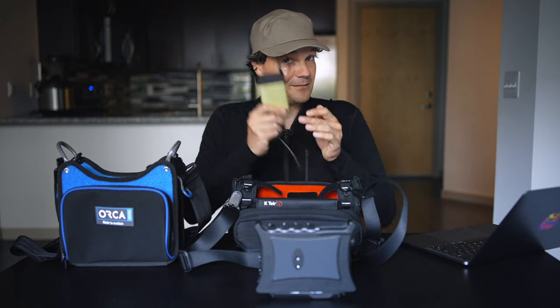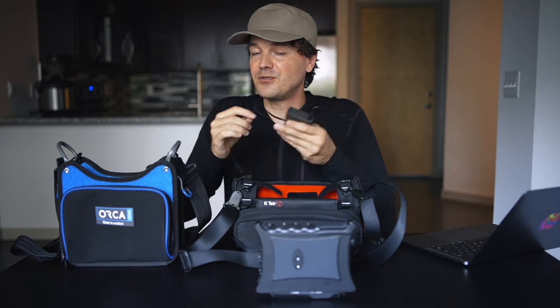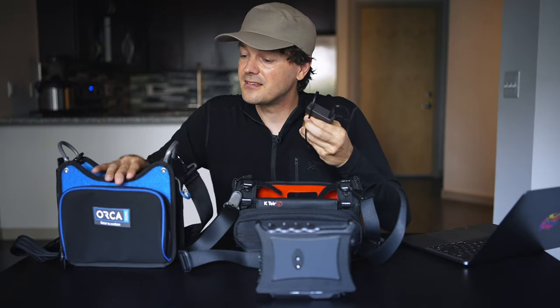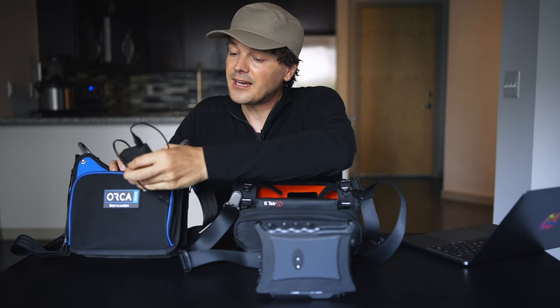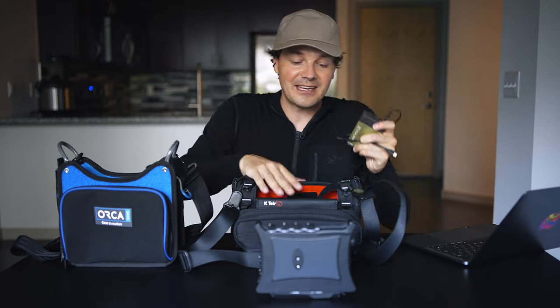So what we have here is the power bank that I currently use for the sound devices. I do notice that this one isn't strong enough, so I have to buy another one that is a little stronger. And I told you that I use this power bank in that bag, and then you don't see any cables.